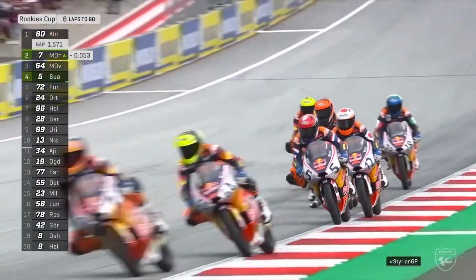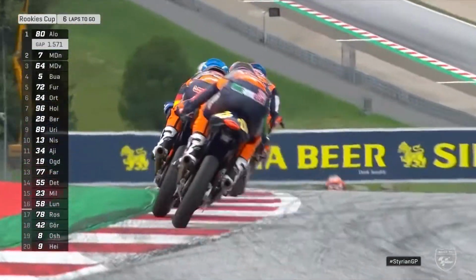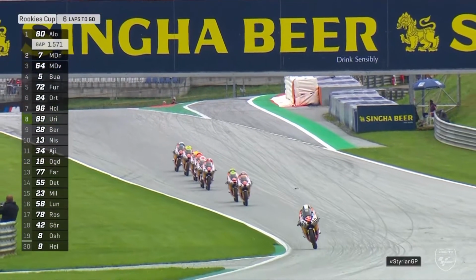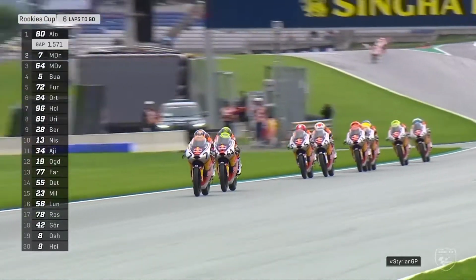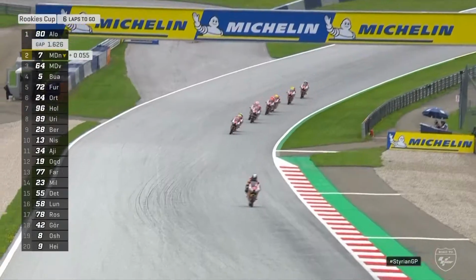So, yesterday's race winner, Daniel Munoz, up there into second position now. 1.5 seconds is the gap up to Alonso. He is making a break for it. The hunt is on. 6 laps to go. Can they do it? Will they be sensible? Will there be long lap penalties?